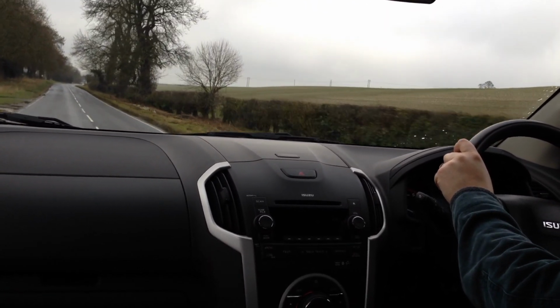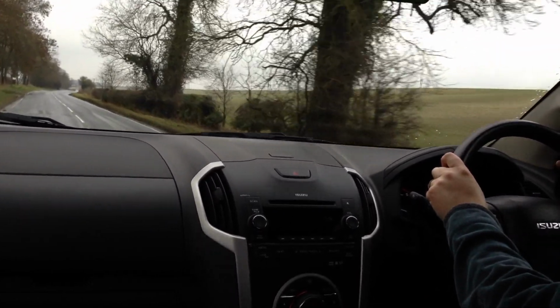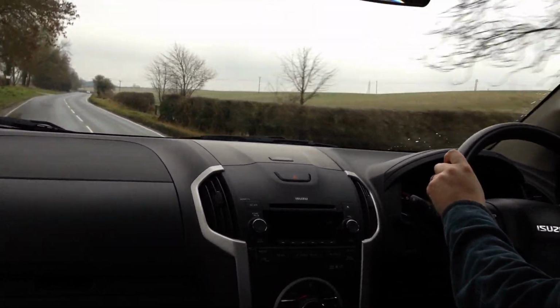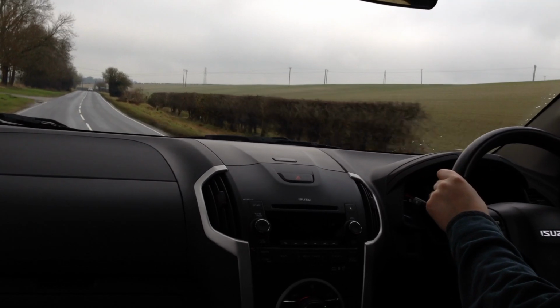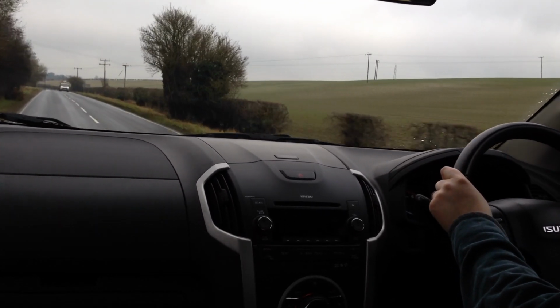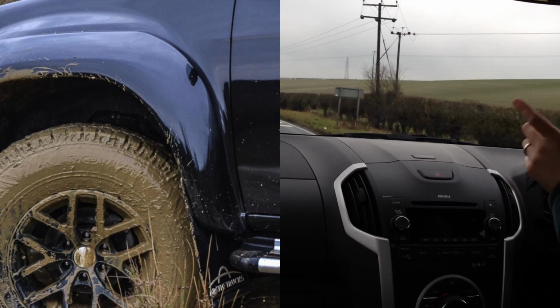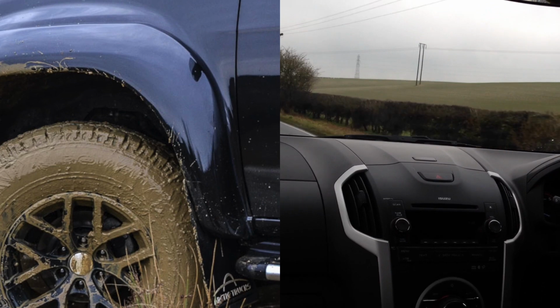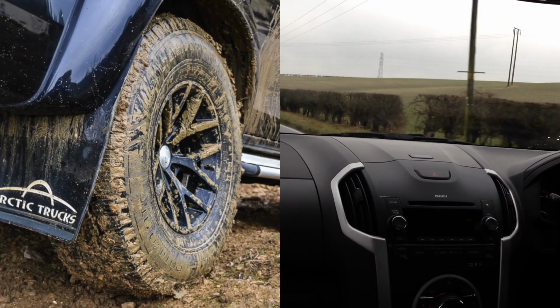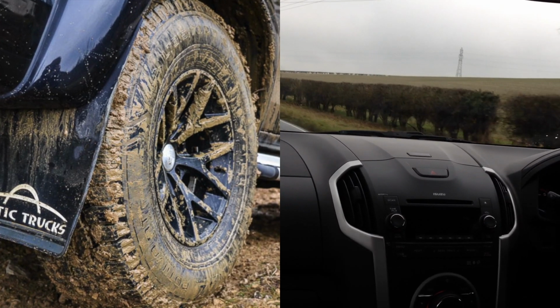but tyre noise, there isn't that much difference, I don't think. There's a little bit more road noise through these massive tyres, and they are big as well. I'll put a picture up on the screen of it. They're a lot wider. They've had to widen the arches by about 5-6 inches to hold the tyres in, but overall tyre noise is still very reasonable.